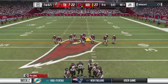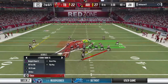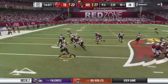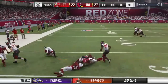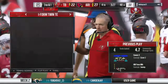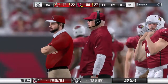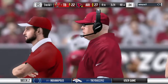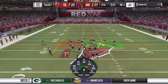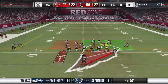So 2nd and medium, 2nd and 5 now. They come out here in the eye. On 2nd down, Martin. And he's going to fight his way forward here for a modest gain. Call it a gain of 4 there, so it sets up a big play here. 3rd and a yard. We always like to talk about defense in terms of levels. First level defensive line, second level linebackers, third level defensive backs. On that run, that was what we call a first level run, and it was stopped by a second level player.